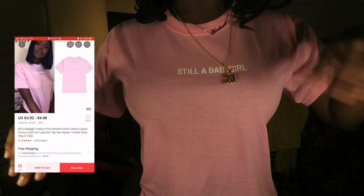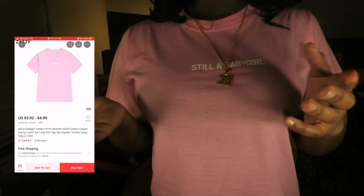I mean, it could be the bra throwing everything off. Guys, I really am not a bra person, but it just looks cheap to me. Like it's almost see-through, if not see-through. This is the backside. I don't know. I mean, it'll be fine under a jean jacket again, but I really don't plan on wearing my jean jacket all winter long, so I wouldn't really suggest this shirt. Unless you really think that you need a shirt that says still a baby girl, I wouldn't suggest it.